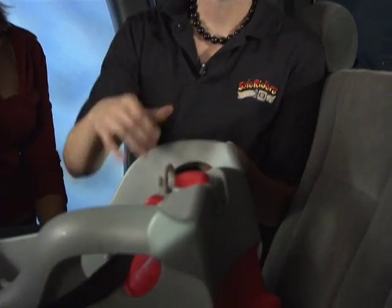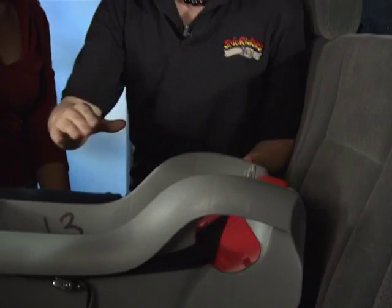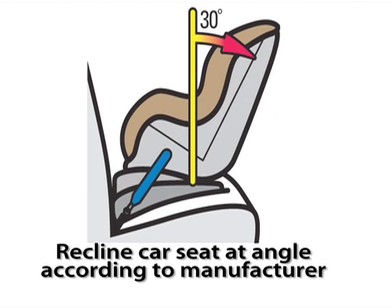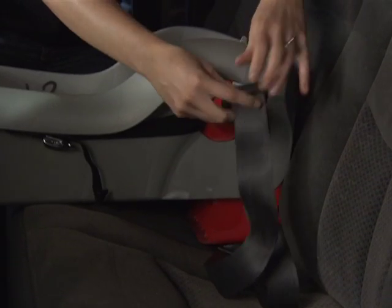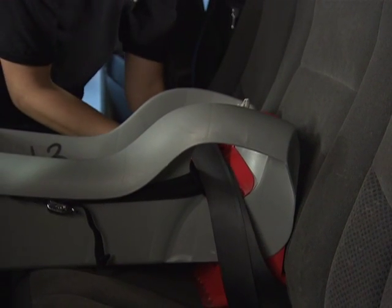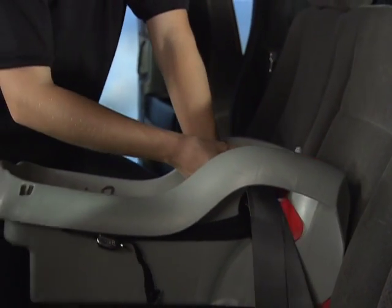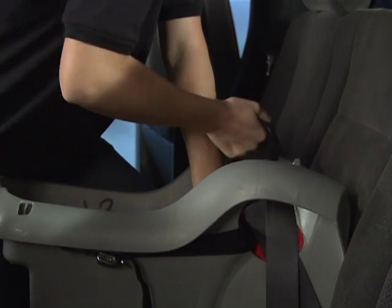Right here, you have a recline adjuster that will compensate for the slope of this seat. We need it to be at a 45 degree angle for newborns or 30 to 45 degrees for older infants. I'm going to take the seatbelt, go through the belt path, and I'm going to buckle. Now I'm going to use one hand to put some pressure in the seat and the other hand to pull all the slack out of the webbing of the seat belt.